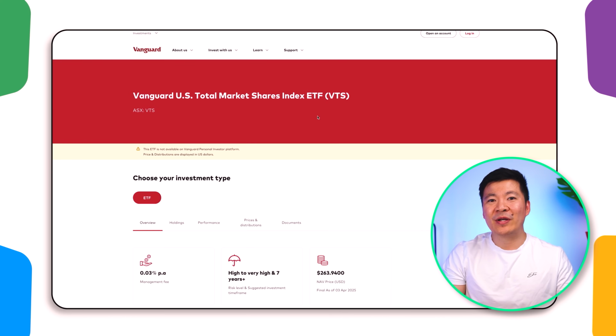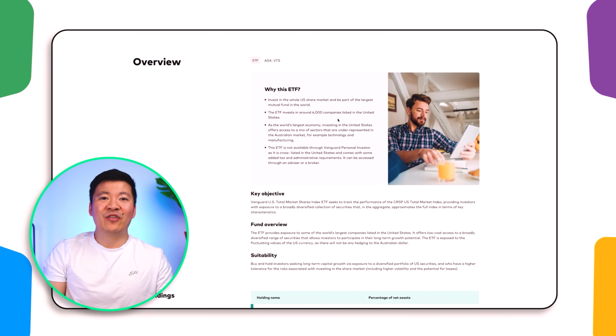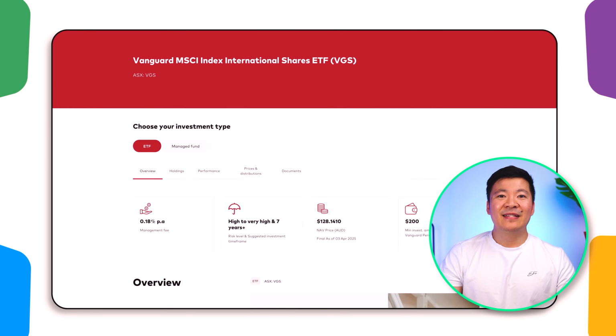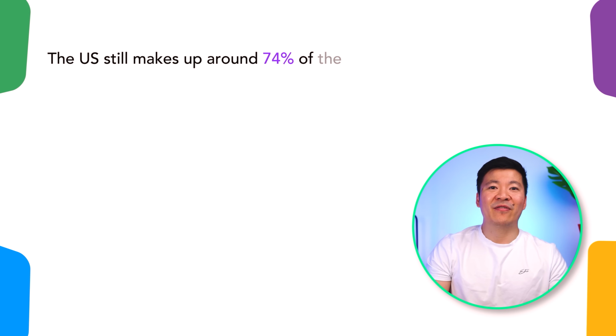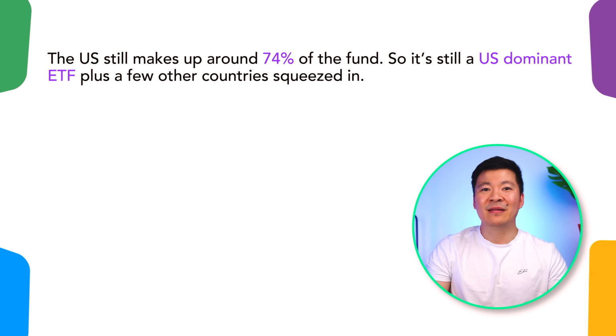VTS is the Vanguard US Total Market Shares Index ETF. It tracks the entire US market beyond the top 500 companies and is US domiciled. VGS is the Vanguard MSCI Index International Shares ETF. This ETF includes top companies from developed countries excluding Australia, such as the US, Japan, UK, and Canada. While it offers more international diversity, the US still makes up around 74% of the fund. So it's still a US dominated ETF plus a few other countries squeezed in. I encourage you to research all available options carefully to determine which best suits your needs.